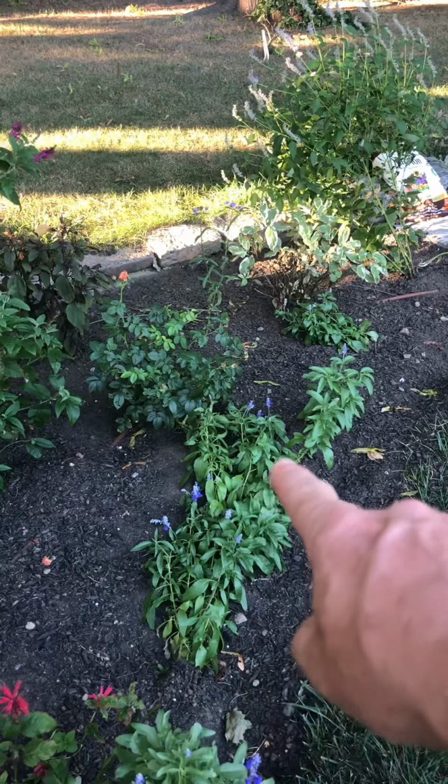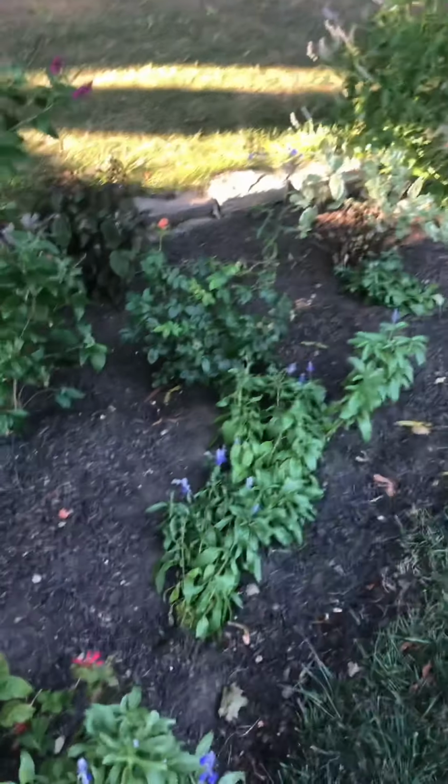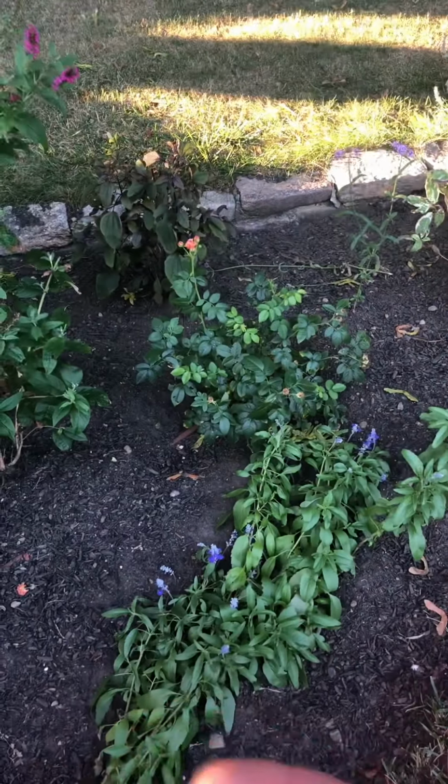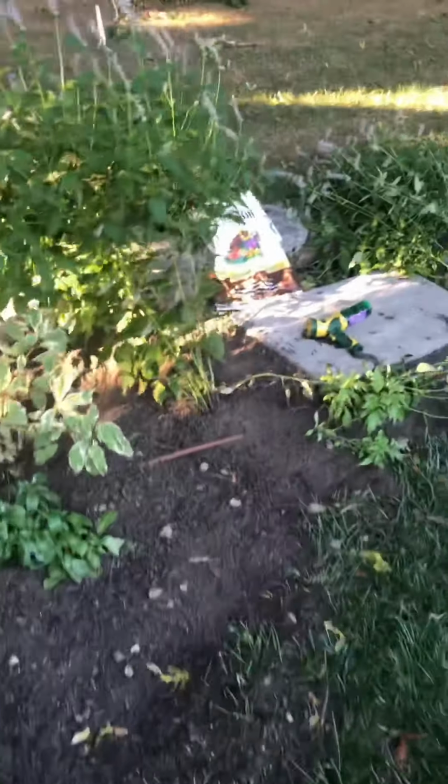And so all of these, again, if they look good now, as long as you don't damage them when they get propped up, they're gonna stand back up. They just need to be supported. But the trick is food.